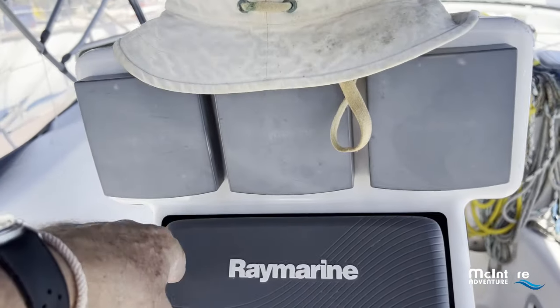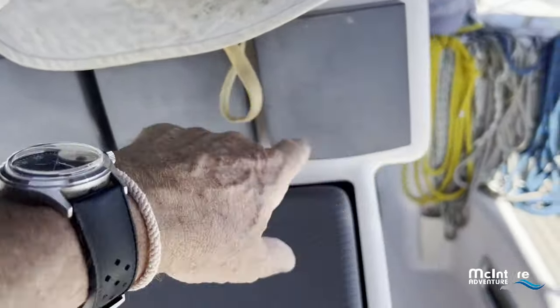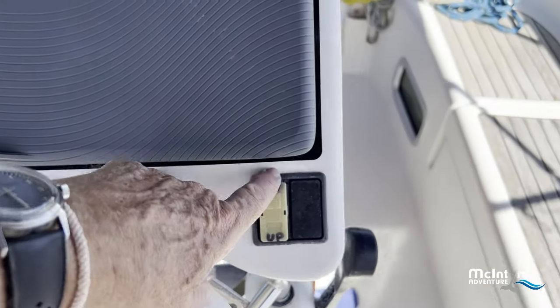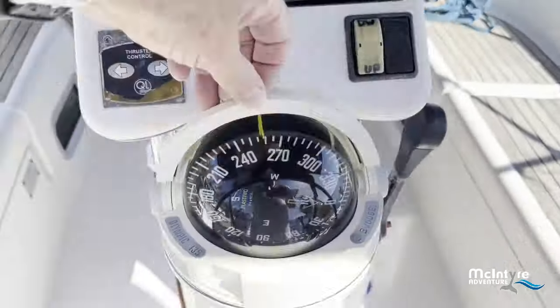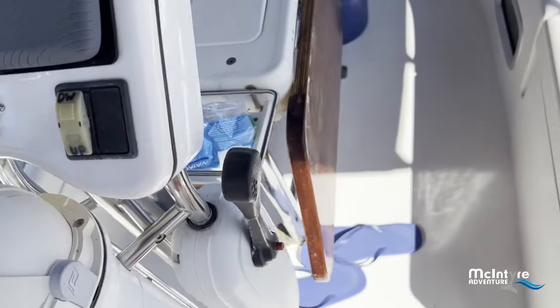You've got tri-data there, which is depth and speed. You've got wind instruments. You've got the autopilot. You've got the chart plotter. You've got the bow thruster here. You've got the anchor winch up and down from here. You've got the compass from here. It's a Plastimo Constellation, good compasses. Single lever Morse controls, so everything happens.